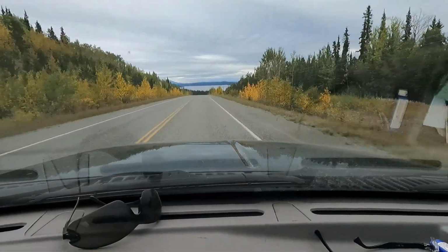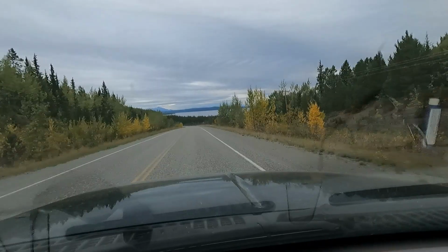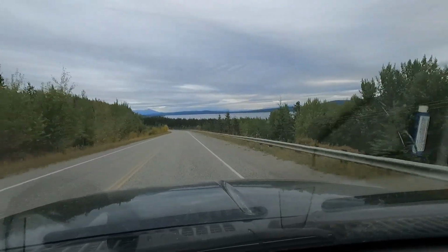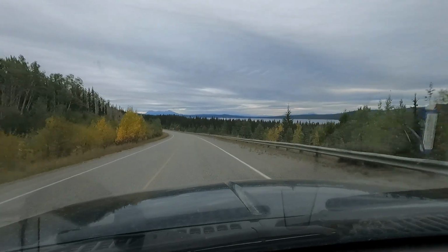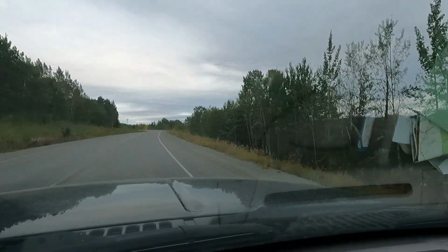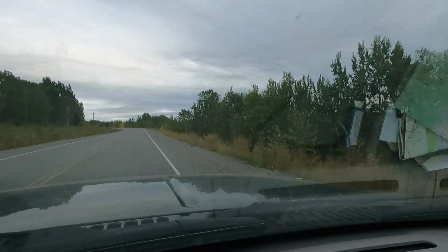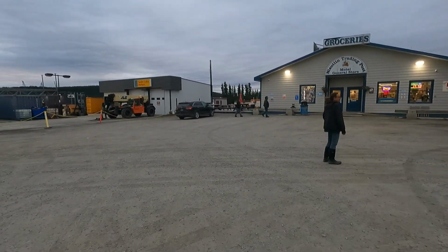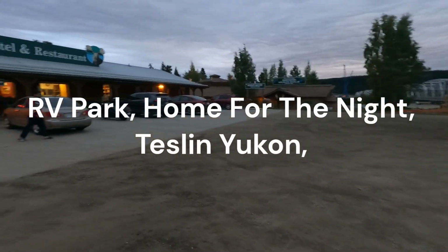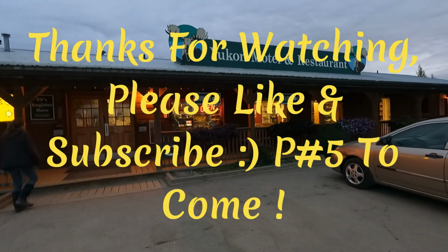Look, we have lines on the road. We're allowed to do 100 kilometers an hour. The beautiful lake here, Teslin, in the Yukon. Beautiful evening. Yukon Motel and Restaurant in Teslin, the Yukon, on the Alaska Highway.